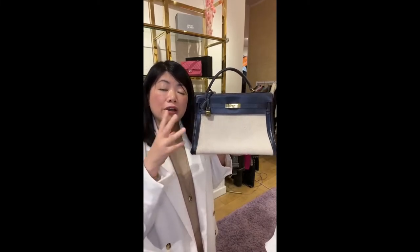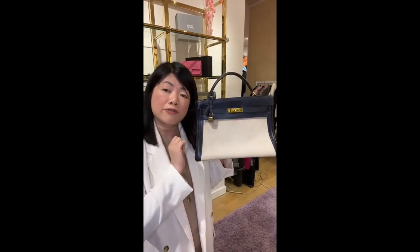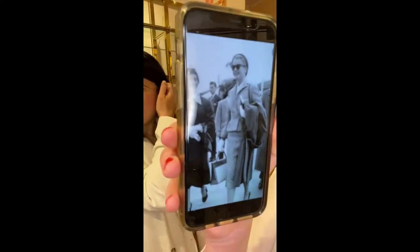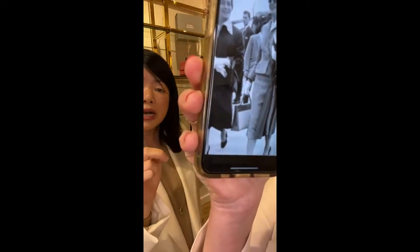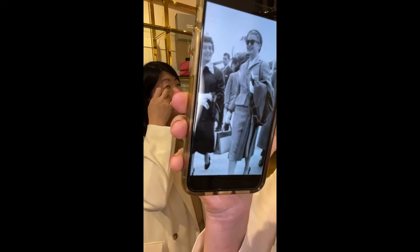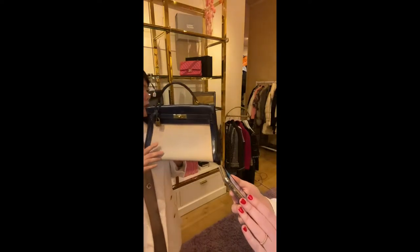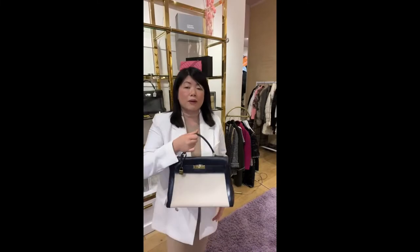Now, the very first few vintage Kellys were box calf, as well as a mixture of box calf and toile, and it was the personal favourite of the late Grace Kelly. Let's show the reference. So this is Grace Kelly here in 1957, this image. And she has a vintage Kelly in the toile and box calf leather combination. Same combination. I think her favourite go-to size was between the 32 and 35. She also had a 40, I think, maybe. She used the massive one to cover her baby bump, yes.